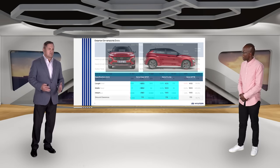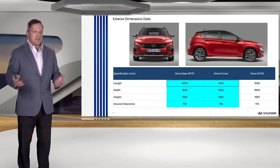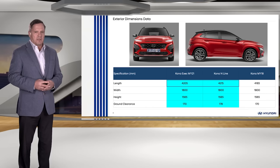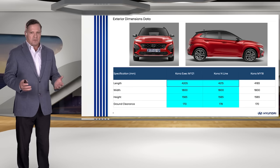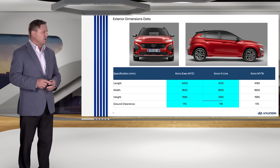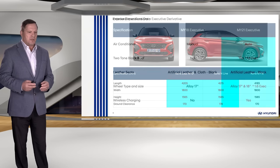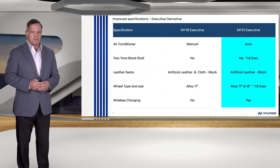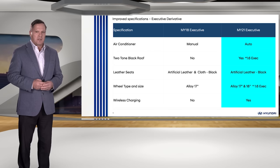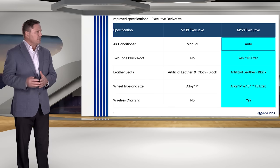So new Kona, size-wise, is slightly longer, 40 millimeters longer for the executive, and the N-line is 50 millimeters longer. The width is the same as the previous model, and the height also, but the ground clearance on the N-line is 8 millimeters higher than the previous model. Some additional specifications we've added. It's always part of an enhancement to put extra spec in for the customers. Climate control is now standard, so your automatic air conditioner, not manual.